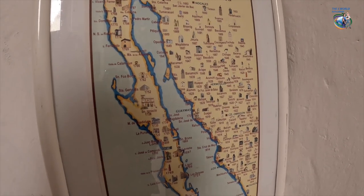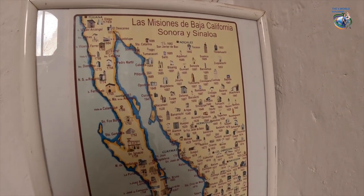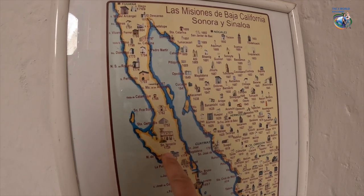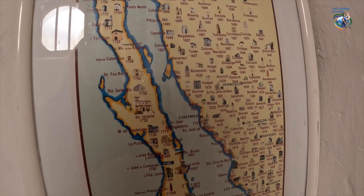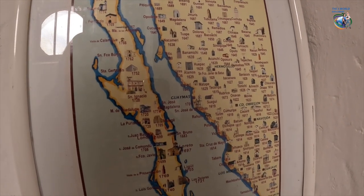These are the missions only here in Baja California, Sonora, Sinaloa. Look how many. And the year that they were built. See, San Ignacio was built in 1728. Oldest? No, it's not the oldest. This one is 16, 17, 16. Baja California. Wow.